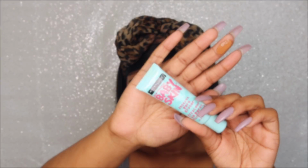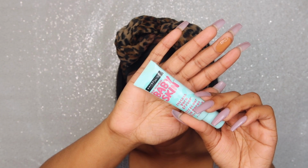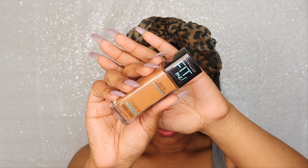Now moving on to complexion, I am grabbing my Maybelline Babyskin primer to prime my face, and then I'm following that with my Maybelline FitMe Matte and Poreless Foundation in the shade 340, and I'm blending this product out with my Real Techniques sponge.